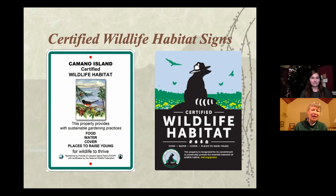That's the National Wildlife Federation's official sign right now. They've gone through a few transitions, so you'll see different signs on the island because there are various transitions of the National Wildlife Federation sign. But once you certify and have a certification number, you can get a sign to post. $15 for a wildlife habitat sign, $30 for the National Wildlife sign, and it all goes for a good cause.